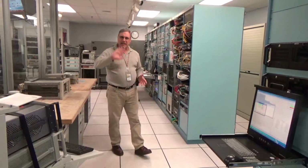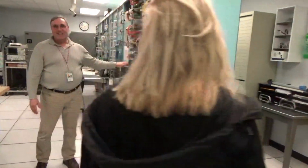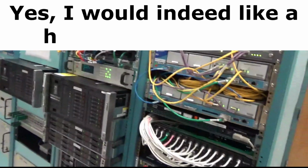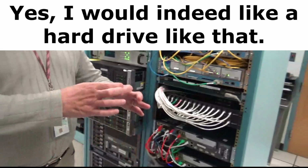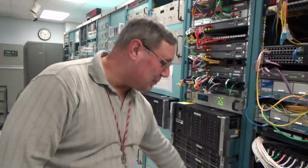So is anybody an IT background? Wouldn't you like a hard drive like that? Well, if you're getting rid of one, it's actually got a whole bunch of these little 2 to 4 gigabyte hard drives inside of it, and there's a whole bunch of them. There's a couple of different ones here.